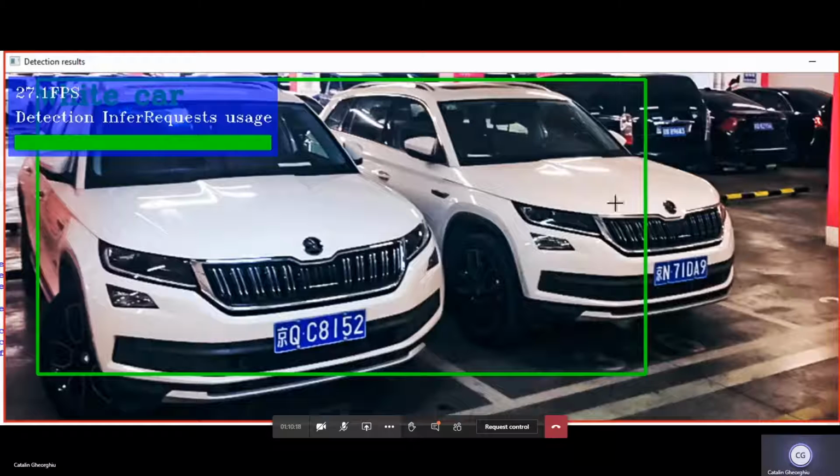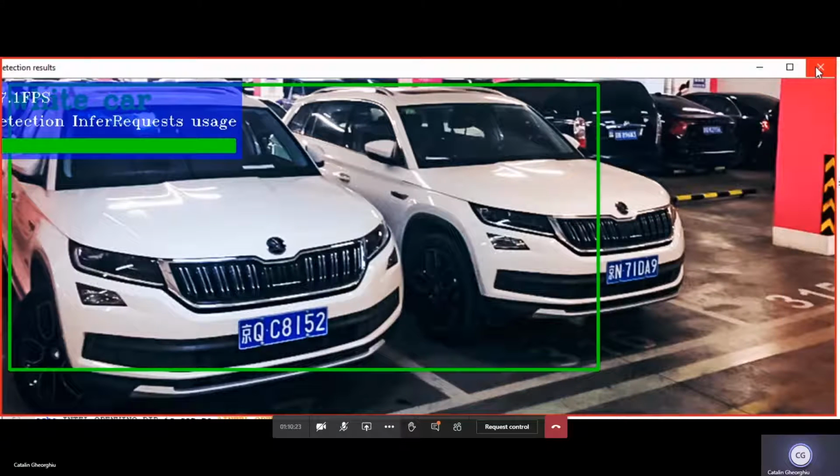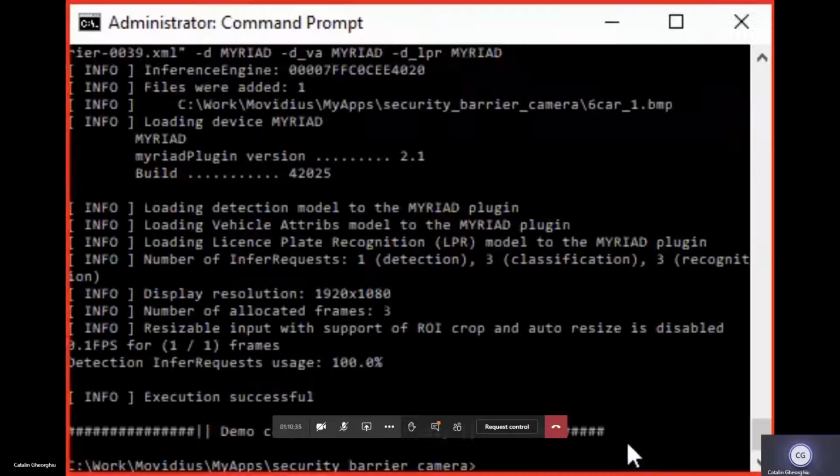Now I'm not showing you the output from the command prompt. It's pretty much the same. And this is the last one. Let me show you. Here, strange enough, it detects a white car, but no number. And getting back to the demo, it said that it finished successfully.